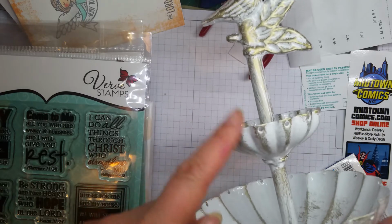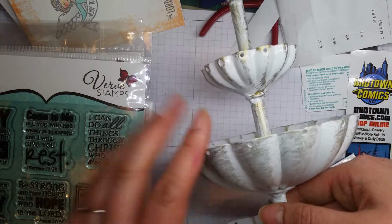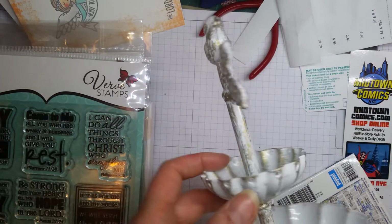But it's to display earrings. So again, as I said to you, I want to get into my jewellery making again. So this is in lieu of that, to help display them. So if I do sell them at craft shows, I've got something pretty to display them on.